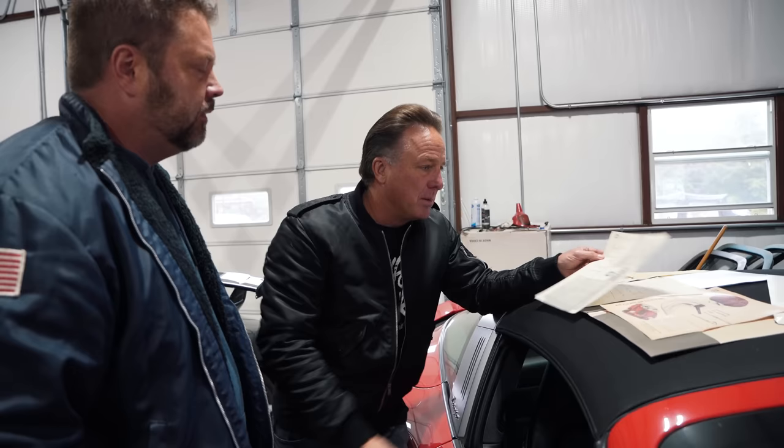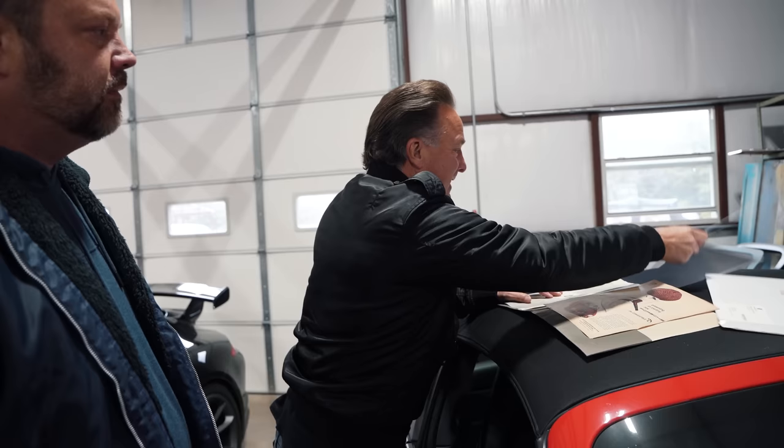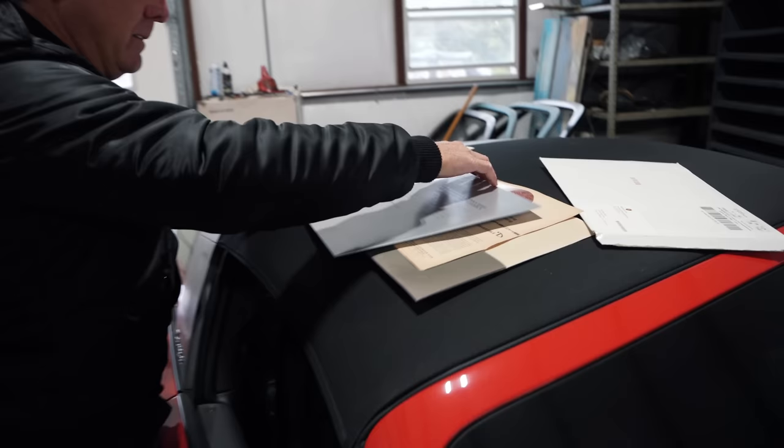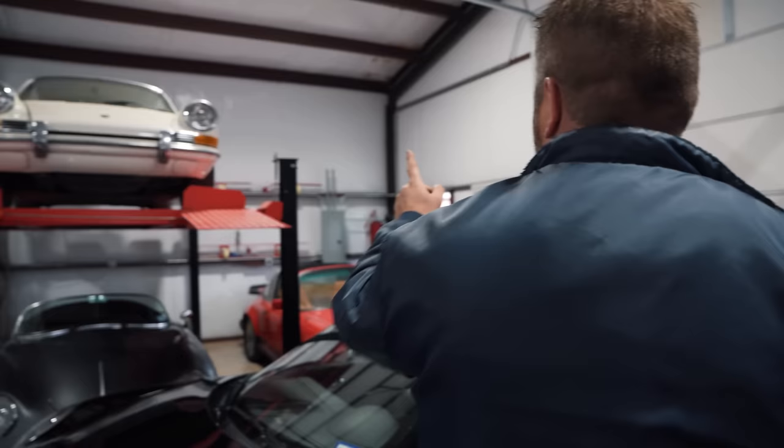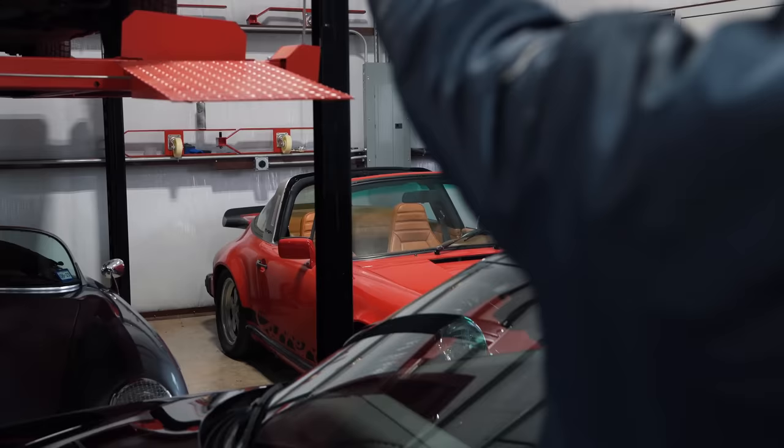All right, we probably should have started here. Let's see if Sean's right. So this is actually a real COA. Have you tried to get a COA in the last couple of years? I did. Actually, I got one on that car. So with it was this car.